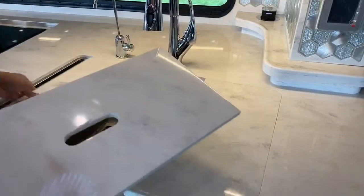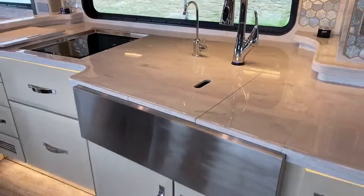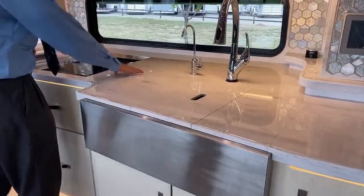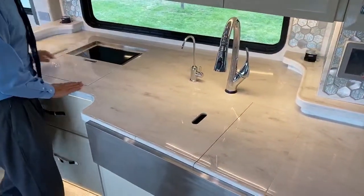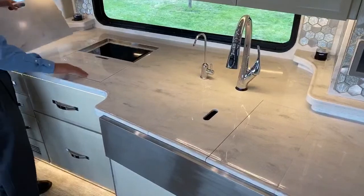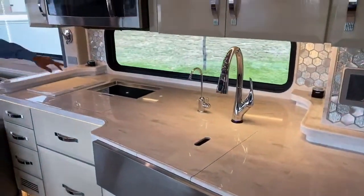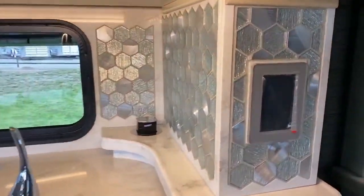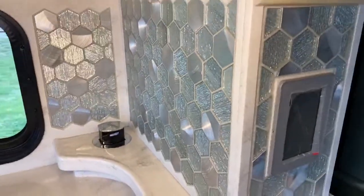Oh, there we go. Yeah, it gives you a ton of counter space. Again, if you're not using the stove, you can definitely cover it up and you've got a lot more counter space. Solid surface counter space. Look at the backsplash, it's beautiful. You've got your induction microwave, your induction cooktop, and then you have your convection oven up here.